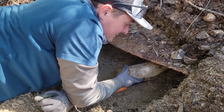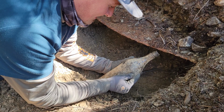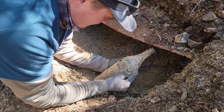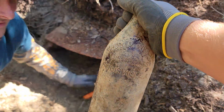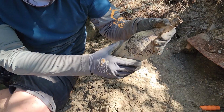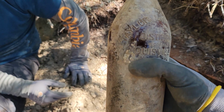All right, I think this might be a good one. This one is completely full. Whew, and it smells bad. Taylor Williams Distillery. Oh man. Can you smell that? It straight up smells like a sewer. Oh, that is not something to sip on. So it's definitely liquor, Taylor Williams Distillery. There's a little bit of a sticker on it, but it's not there anymore. Wow. So that's the first full intact liquor bottle we found.